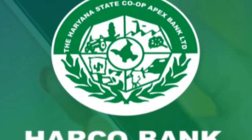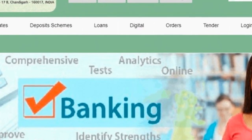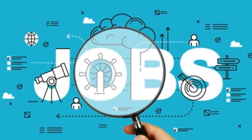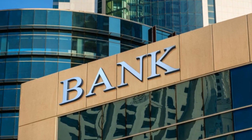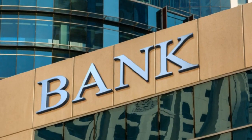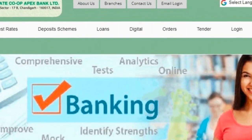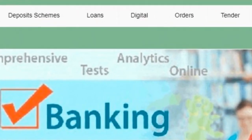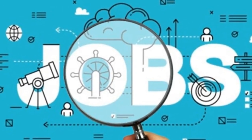Haryana State Cooperative Apex Bank Limited, simply called HARCO Bank, has often given an employment notification for the recruitment of clerk, junior accountant, senior accountant, assistant manager or development officer vacancies. Those candidates who are interested in the vacancy details or have completed all eligibility criteria can watch this video and prepare well based on it.